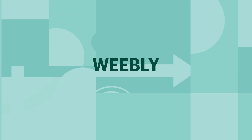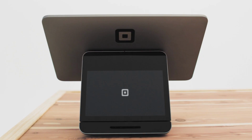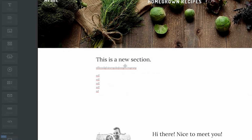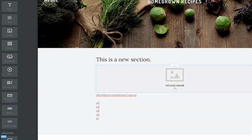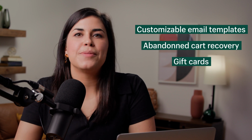Weebly is a very simple online website builder that's owned by Square, which means that all sites come fully integrated with Square's POS system. This means that it's super simple for you to sell both in person and online in a fully integrated way. Not only that, but Weebly comes with a very easy to use drag and drop website builder, which means that it's intuitive even for people who have never built a store before. All sites also come with great features like customizable email templates, abandoned cart recovery, gift cards, and product search.